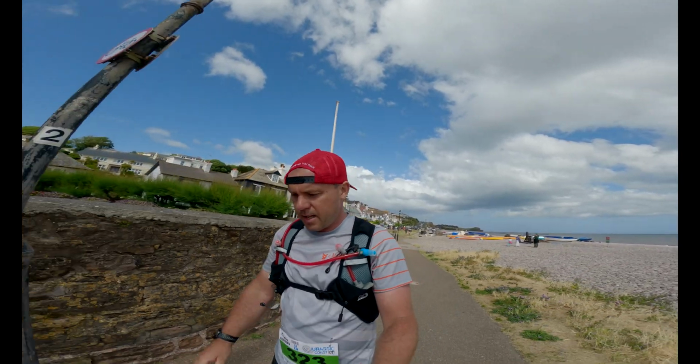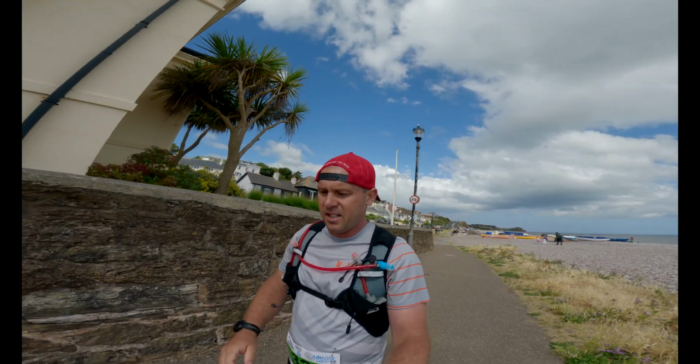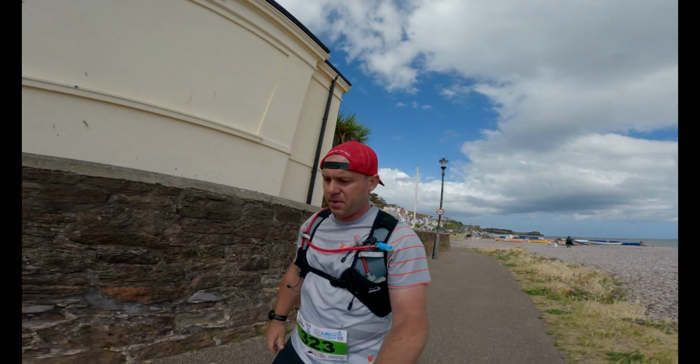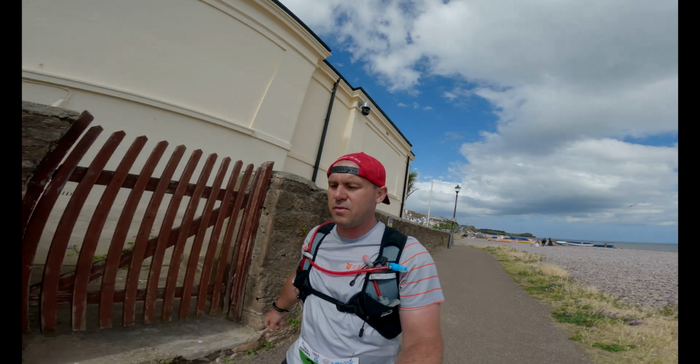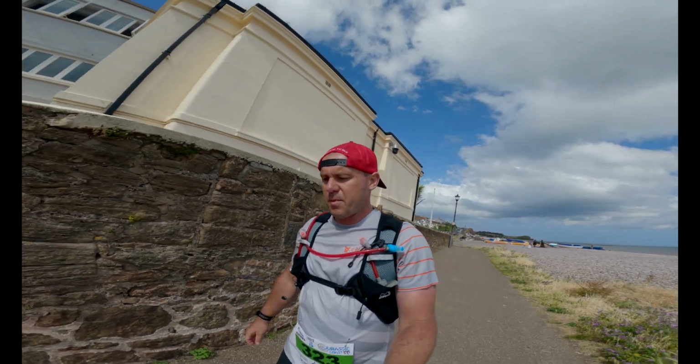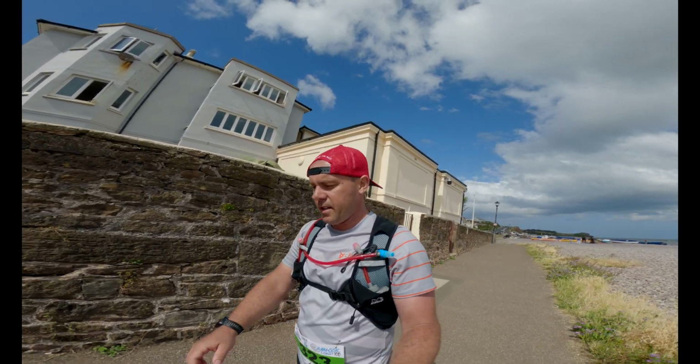Alright, so just leaving the last aid station. 7k's left. And my legs are absolutely shot to pieces. The inside of my legs are just so raw. Just from though they've been sweating so much and they're probably chafing. It's really bad.